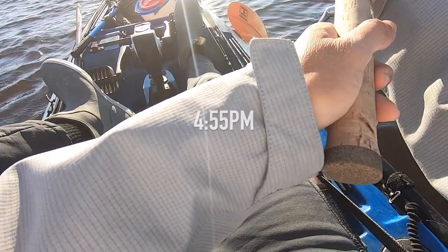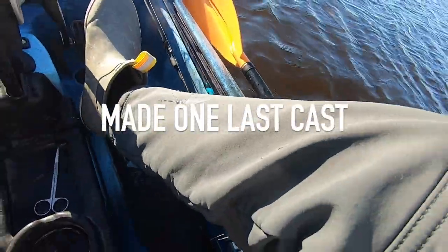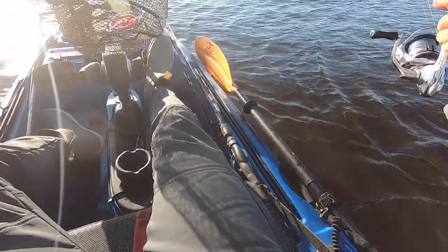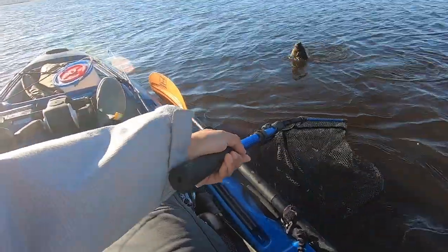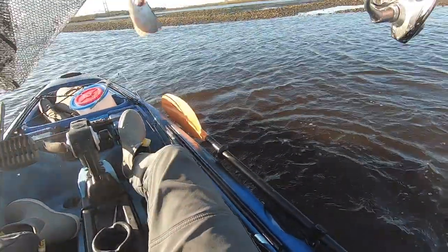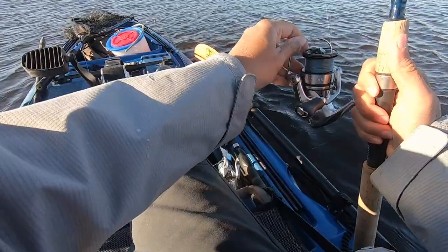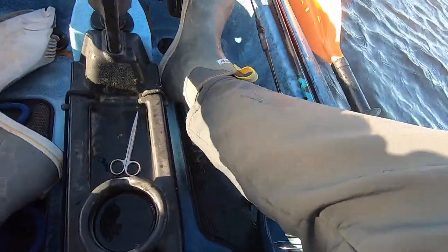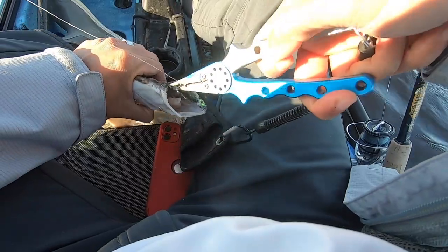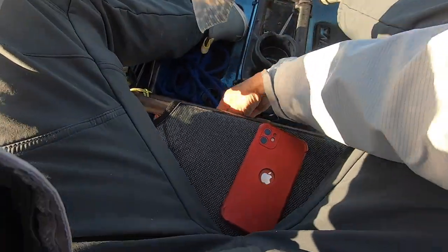Another fish on, guys. Right up against this oyster. I think it's a flounder. Swing him in. Let's give him a measure.